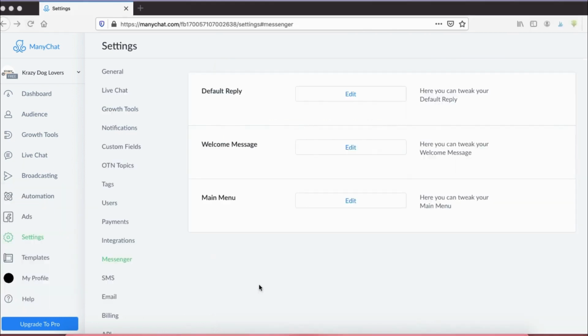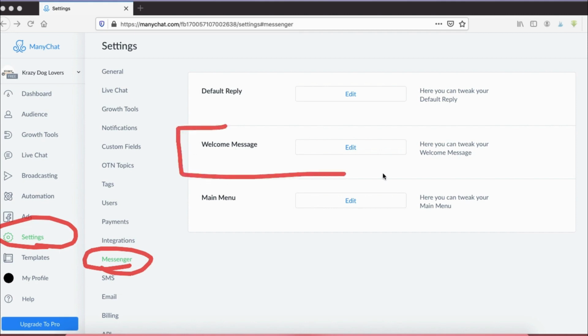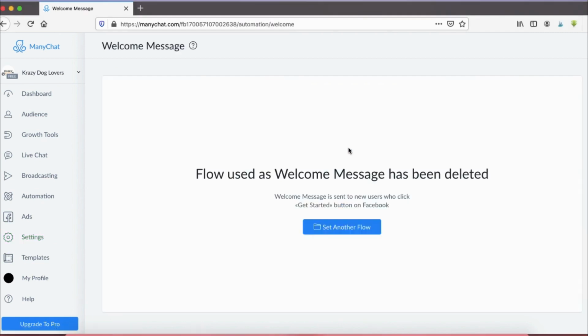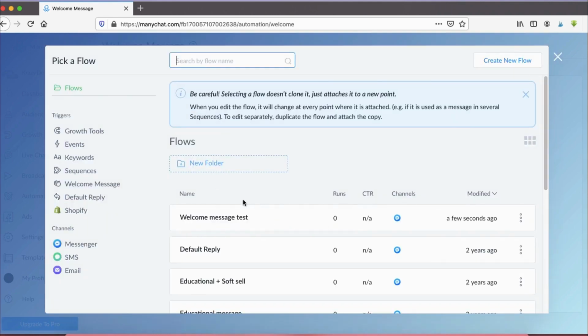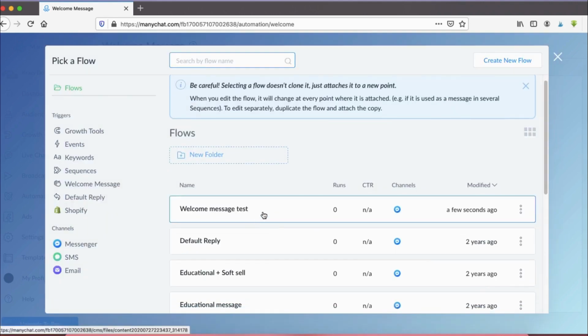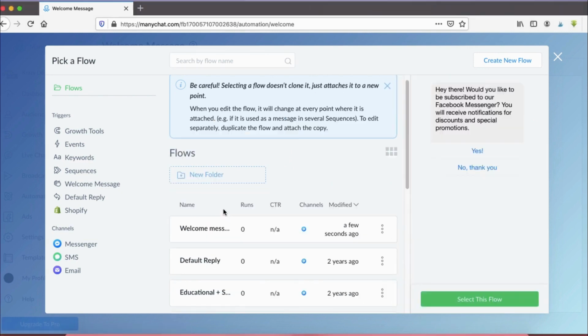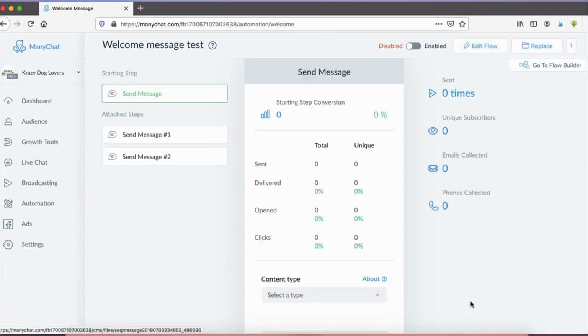Now, once you have successfully published that specific flow, you then need to set it as your welcome message because Manychat does not know which one you want to use. For that, you'll need to come under settings and then come under messenger. And right over here, this is the part where you can set up your welcoming message. So over here, I just click edit and then I can say select another flow. And over here, I can select any flow that I want to. So this is the one that we just set up, the welcome message test. I'm just going to select this one right over here, and click select this flow.